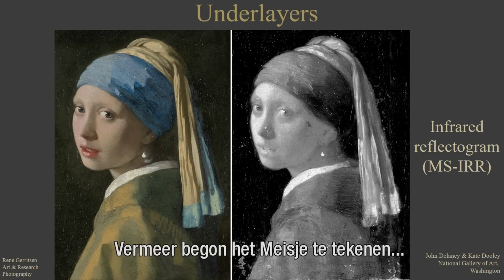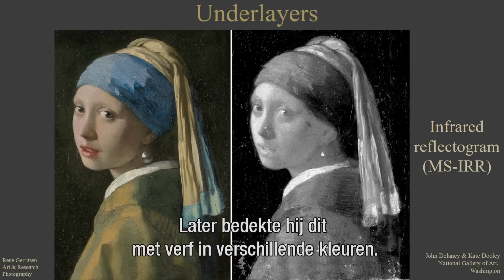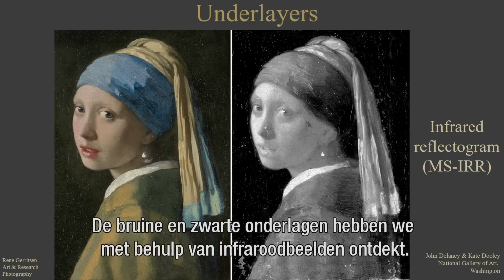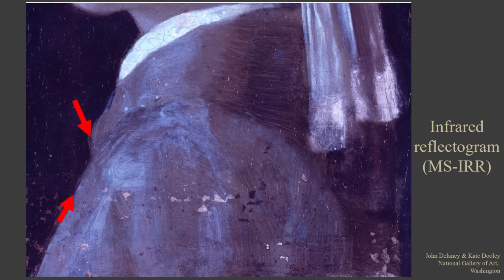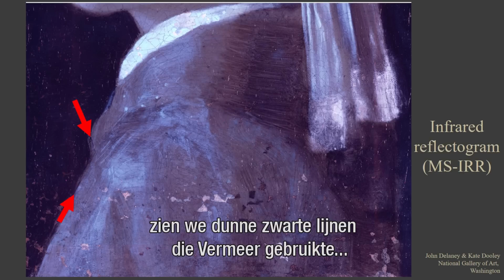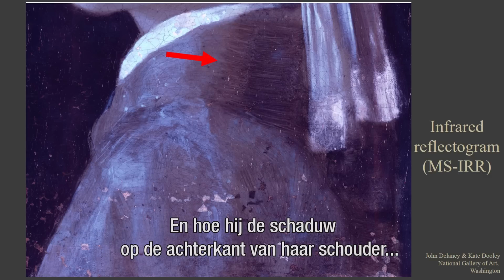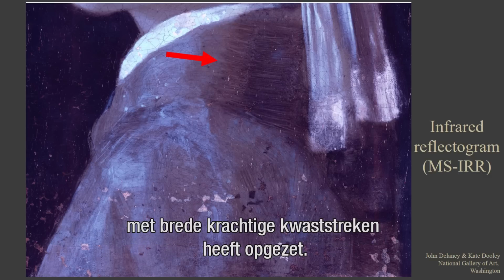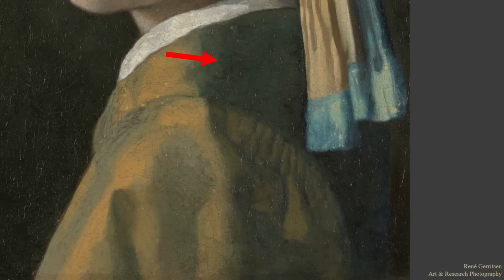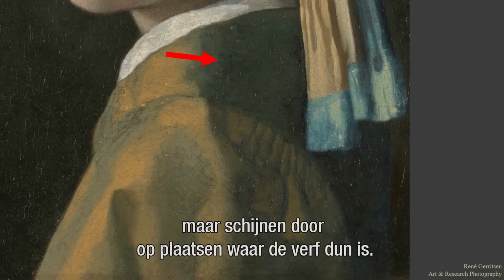Vermeer started composing Girl with a Pearl Earring using brown and black paint to sketch the fall of light and shadow, and later he covered this with paint in different colors. We used infrared imaging to detect the brown and black underlayers beneath the surface. If we take a closer look at an infrared image of her jacket, we can see thin black lines that Vermeer used to establish the contour of the girl's jacket against the dark background, and how he planned the shadow on the back of her shoulder with broad, vigorous brushstrokes. These underlayers are hidden beneath the paint that he applied afterwards, but shine through in places where the paint is thin.